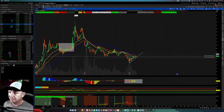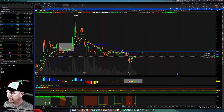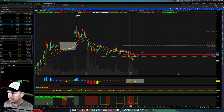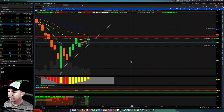So anything above this level here, break at 22.50 and it's off to the races. However, we have an opportunity that's $1.50 away. So I'm going to throw some Fibonacci levels on from this previous high to this previous low. I'm going to zoom my chart in a little bit, hopefully so everybody can see. Sorry, I zoomed, there we go.